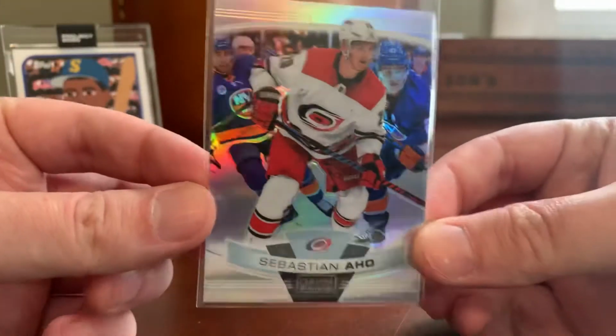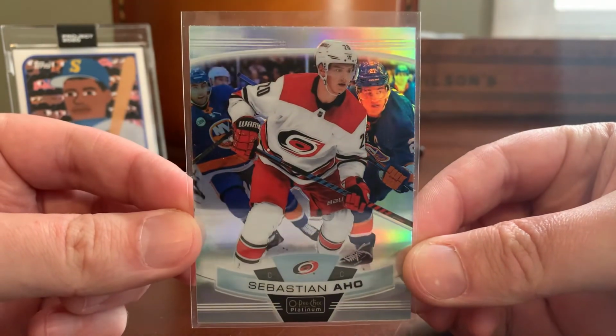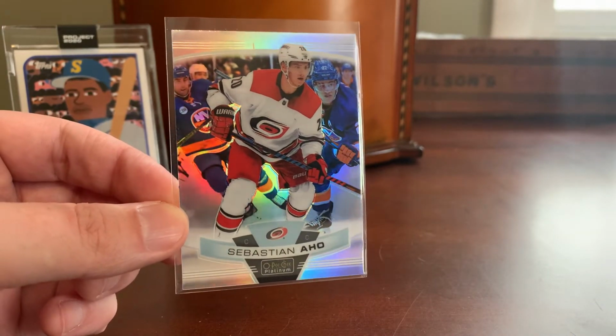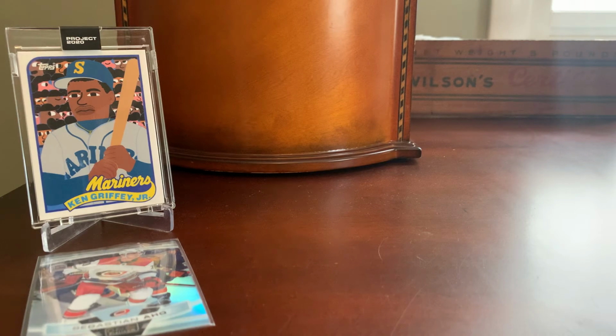Next up, we've got a shiny hockey card. This is a rainbow, which is a refractor, of Sebastian Aho, one of my favorite young players in the NHL from Finland, who once again led his Carolina Hurricanes to the playoffs this year, which will be starting next week. So pretty awesome card there. That was dirt cheap, like 30 cents. Love those rainbows.